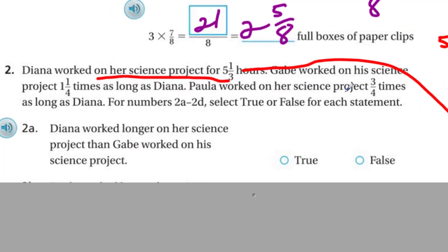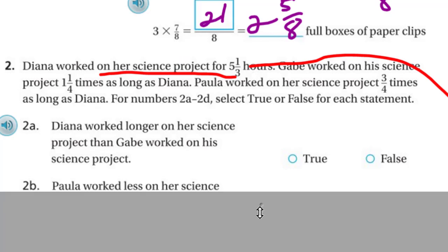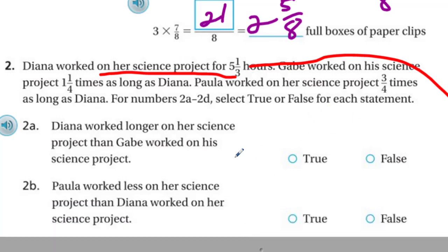Now it says Paula worked on her science project 3/4 times. Now, if you recall in a previous video, 3/4 times is less than 1. So that lets us know that Paula worked on her science project less time than Diana did. So that's good to know. So we know it's going to be less. Let's see if we really have to figure that out, because these are true and false questions, and we might not need to do the calculation. It says Diana worked longer on her science project than Gabe worked on his science project. We just determined that no, that is not true. Falso, as we say in Spanish, or just false.